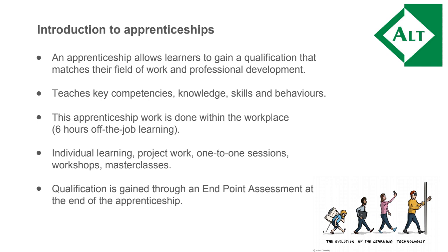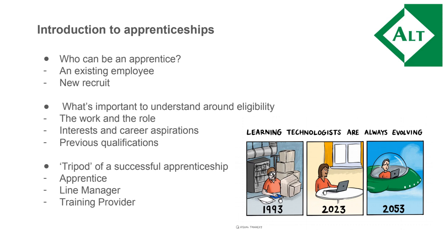Yeah, that's a really good question. I'd say learning technologist fits really well, actually, and Rob, you'll probably be able to expand on that a little bit more, in a bit more detail. Yeah, sure. So I think what I'll do is I'll go on to the next slide about eligibilities around an apprenticeship. So I think this leads on from your question, and thank you, Fraser, for running through a general overview of apprenticeships and how they work.